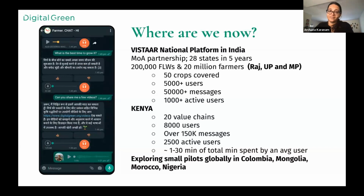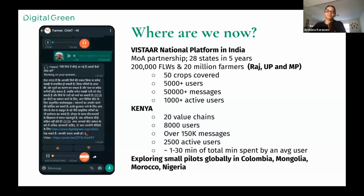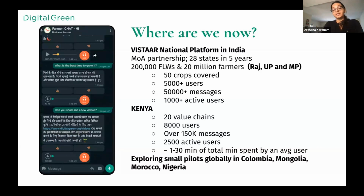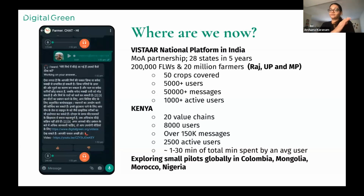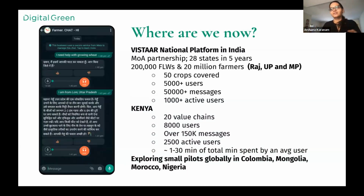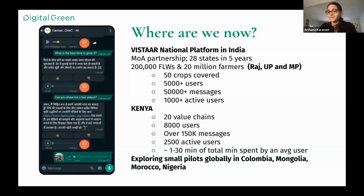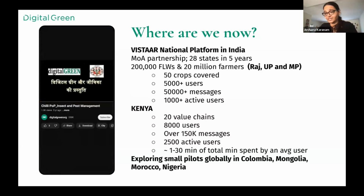Where are we in India? Where are we in Kenya? In India, we have 50 plus crop value chains available on the bot, with 5,000 users onboarded and 50,000 messages. In Kenya, I think we have close to 40 value chains with 8,000 users onboarded. These are the ones onboarded through proper facilitated onboarding, and there are some more users who came through digital onboarding as it has spread. One thing to note is that an average user spends approximately 1 to 30 minutes of total time at minimum. And we are exploring small pilots globally in Colombia, Mongolia, Morocco, and Nigeria.